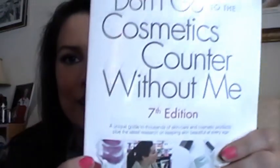Another thing I got while I was out that day, I went to my local Waldenbooks and I got this book. This is more than 1,000 pages, and it's called Don't Go to the Cosmetics Counter Without Me, 7th edition. It's by a woman named Paula Begoun, B-E-G-O-U-N, and she calls herself the Cosmetics Cop. This is a very in-depth book reviewing items from all different makeup lines, whether they're drugstore, high-end, you name it. She goes into skincare as well, and it's a nice little reference book, basically.